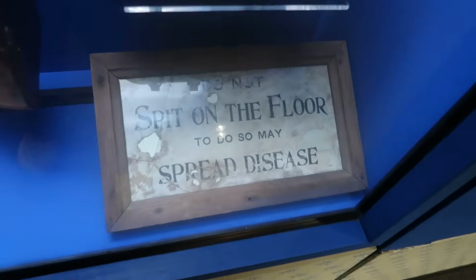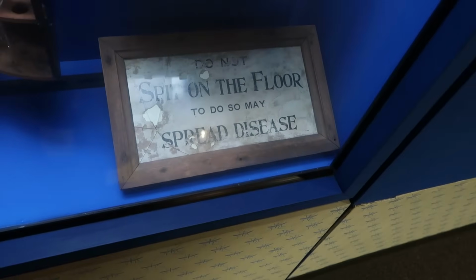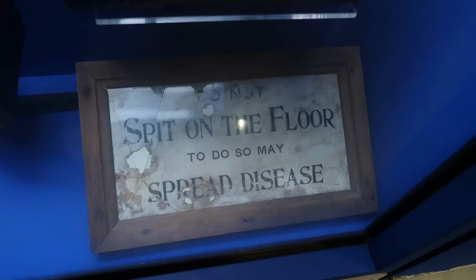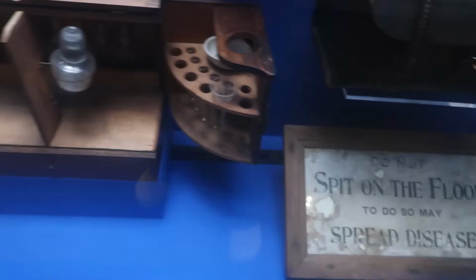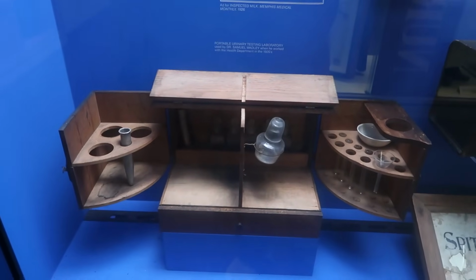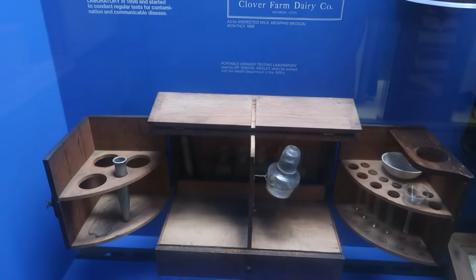Sign there says, "Do not spit on the floor. To do so may spread disease." You know, I think we should bring these signs back. I think too often you see people spitting in public. And then this here is a portable urinary testing laboratory, so you can test urine on the go.